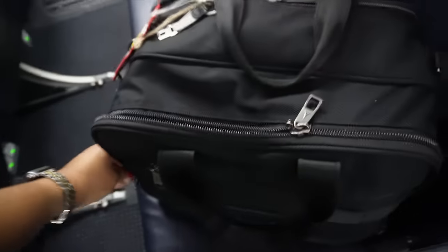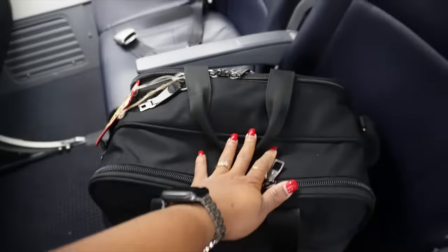All packed up and ready to go. I'll see you guys in Austin or Miami. I'm in Miami now and we are heading to Kingston. The flight was a bit delayed, so we need to hurry and get everybody on so we can get there on time.